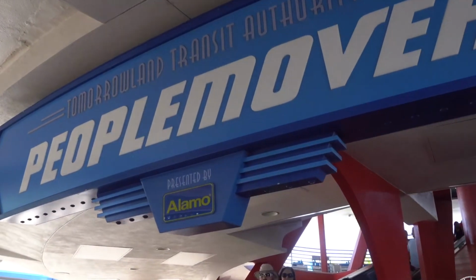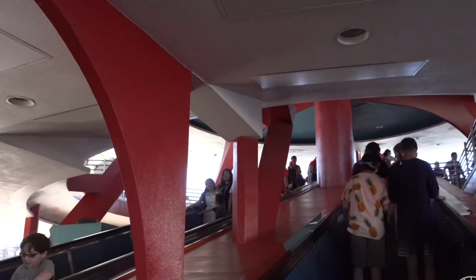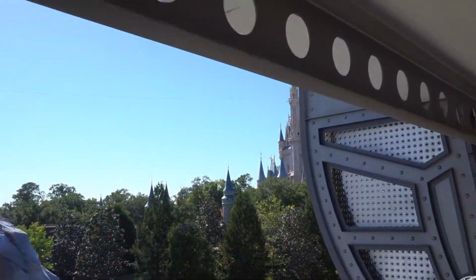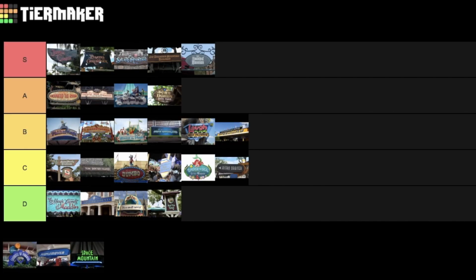Next is the Tomorrowland Transit Authority People Mover. I can't believe how many people overlook this attraction. It's a 10-minute relaxing ride which gives you elevated views of the park as well as inside of some of the attractions in Tomorrowland. You get to see the old model of Epcot, and if you're lucky, the inside of Space Mountain with the lights on. I know some people won't agree with me, but I can't think of any reason why this can't be in the S tier, so that's where I'm gonna put it.